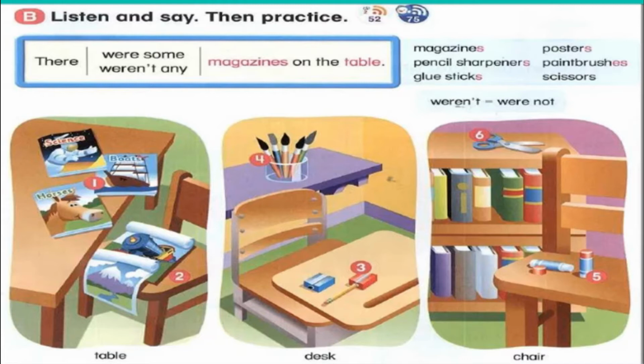Page 74. B. Listen and say. Then practice. There were some magazines on the table. There weren't any magazines on the table. Magazines. Posters. Pencil sharpeners. Paintbrushes. Glue sticks. Scissors. Weren't. Were not.